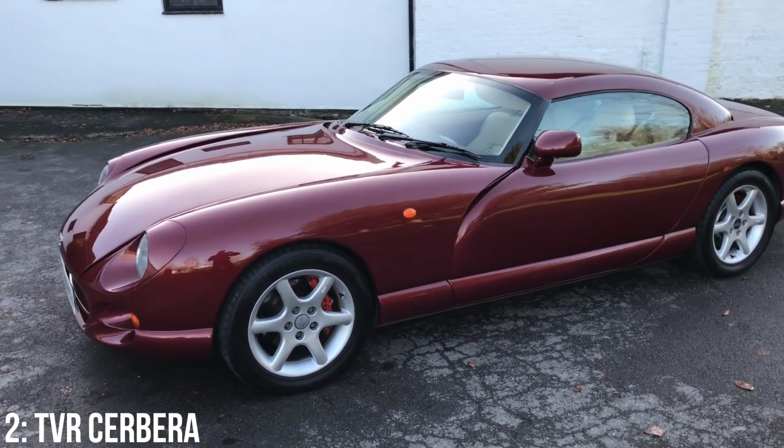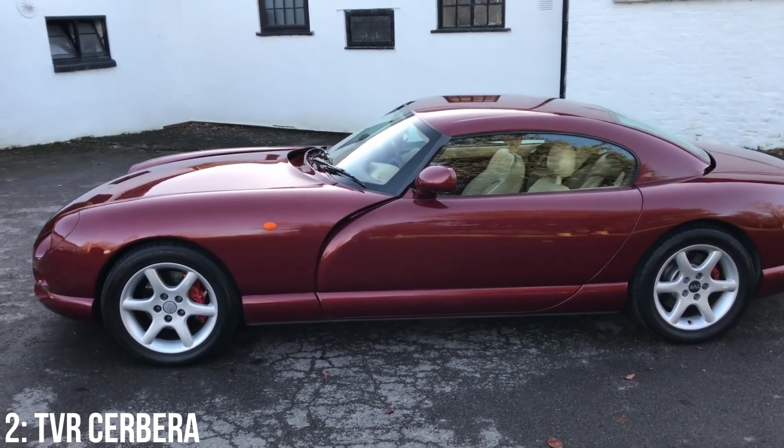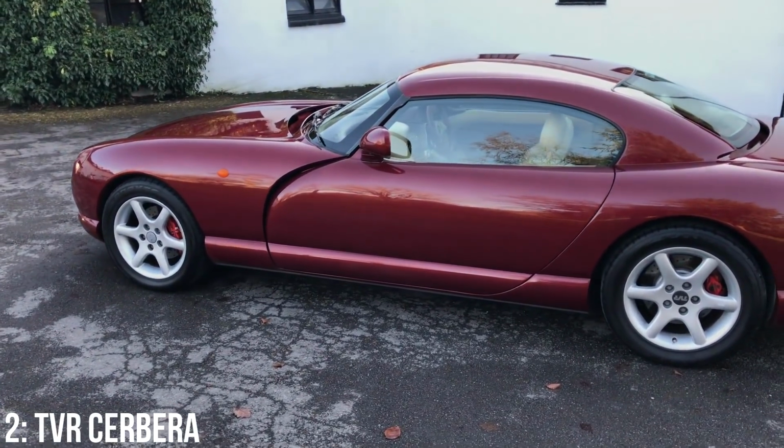Basically, this will be like owning a classic car to some degree, so be prepared for that and the potential hammering to your wallet. If you can stomach that, you will be getting a nice part of British motoring history, which I'm all about personally.